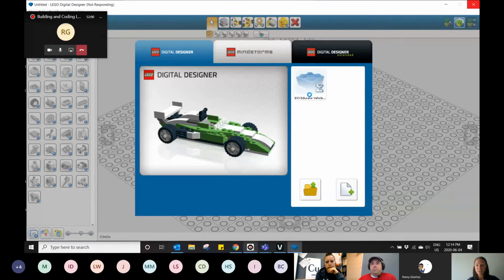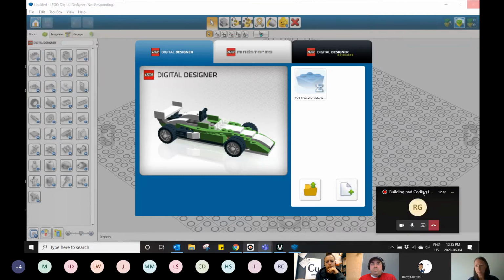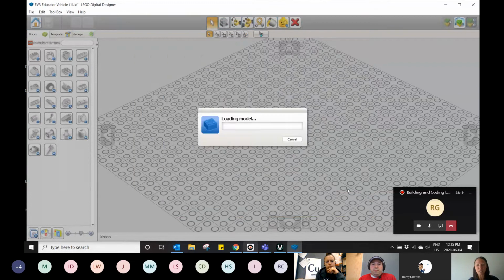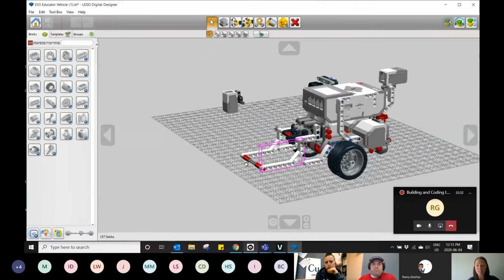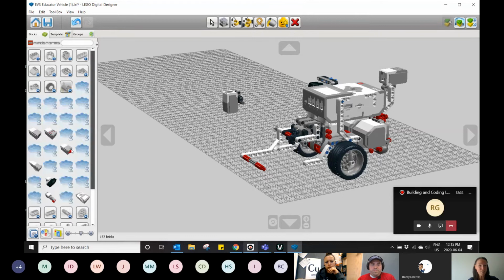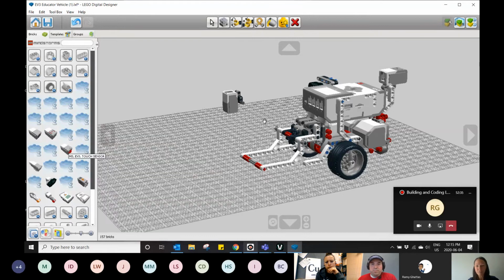So I think what I'll do, I'm hoping that it will open this saved version. This is a model that I imported from somewhere else. And you can see over on the left that there's a big parts library. So you can add pieces. Oh, there it is. You can take pieces off and move them around, change their direction. You can select pieces from the library to add to your model.